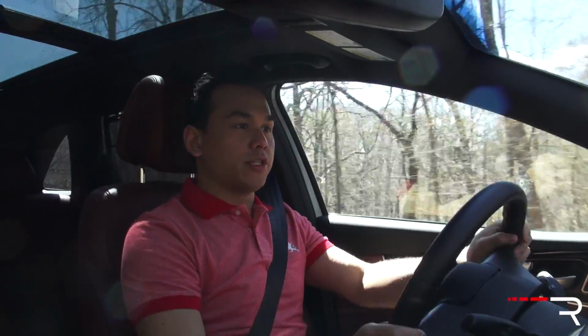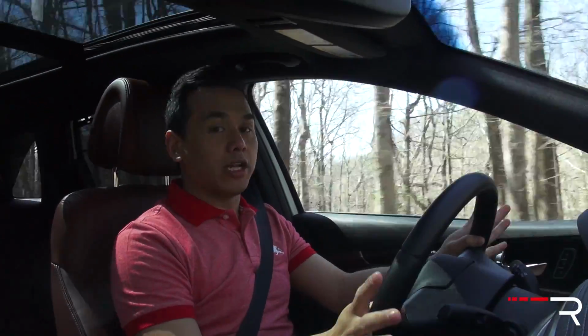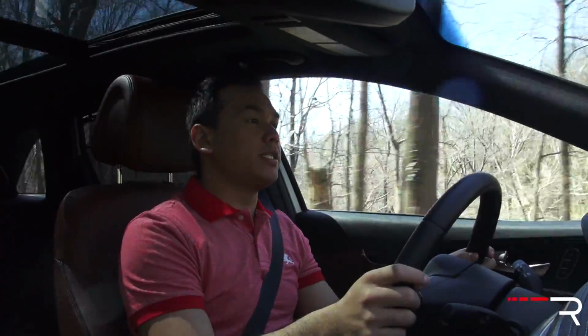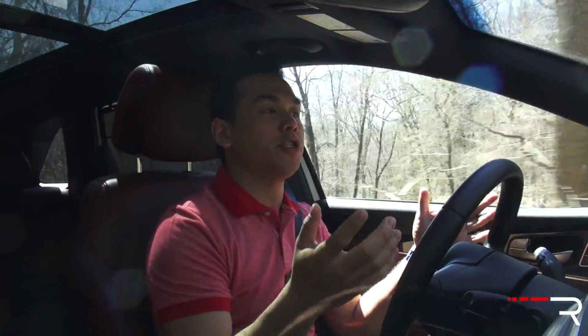Now, the handling is also what Kia has been working on. The steering in this car, while it's very light, it's electric power steering, it is pretty precise. It's not as numb as the previous generation for sure. So this car is a little bit more fun to drive. The suspension still is very soft.